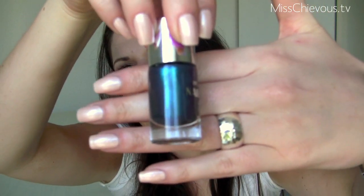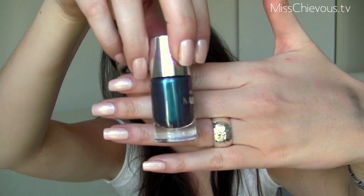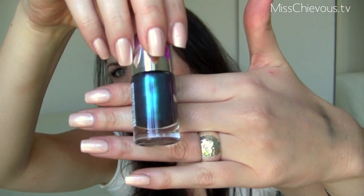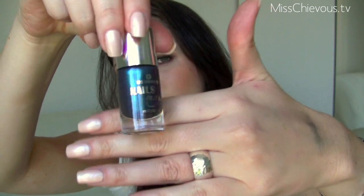I also picked up this nail polish by Essence, and they make really cool, unique colors. This is some limited edition thing right now. This is a duochrome, so you can kind of see a teal and a purple. I thought that this would look really cool on toenails. This is in the color 02 Style Me Hollow. So then I picked up two skincare products.